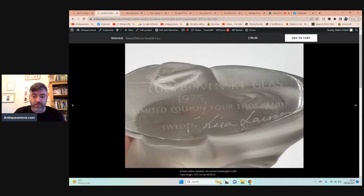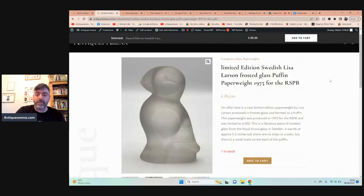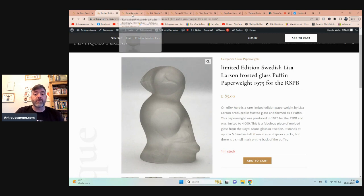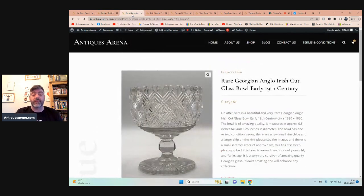Limited edition 4,000, Sweden. I can't pronounce that, but for the RSPB, whatever that's for, I can't remember. Let's have a look. Lisa Larson. So for the RSPB, unlimited, yeah. Royal Corona Glass of Sweden. So that was the next one that was in there. Bear in mind now, all this only cost me £22 for everything.